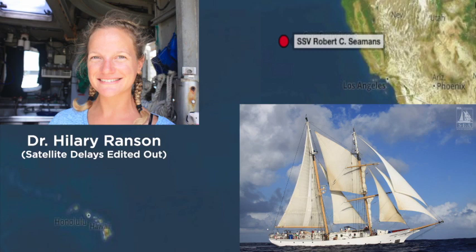The thing that was really obvious in the first net tow was that we collected a lot of these larger fragments of plastic. In the subsequent net tows, you've seen much more of the really small fragments, things that are smaller than an inch, close to a centimeter and lower in terms of size. But we are still seeing a lot of large floating debris.